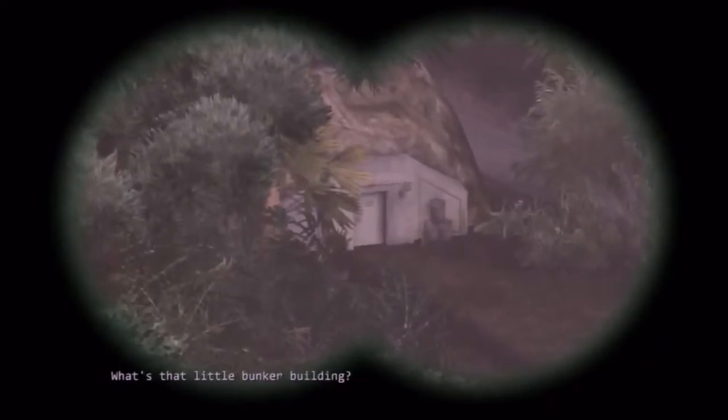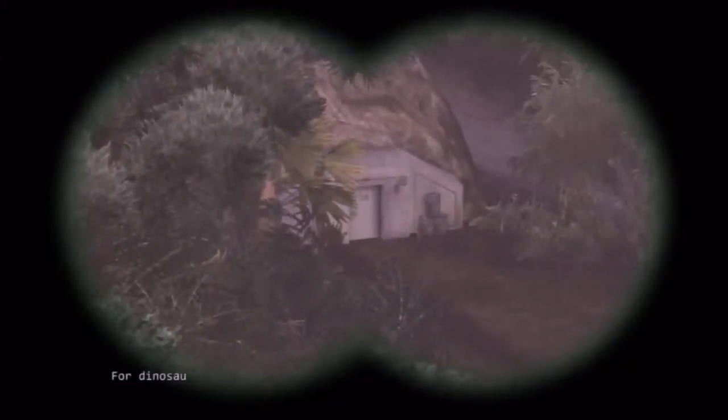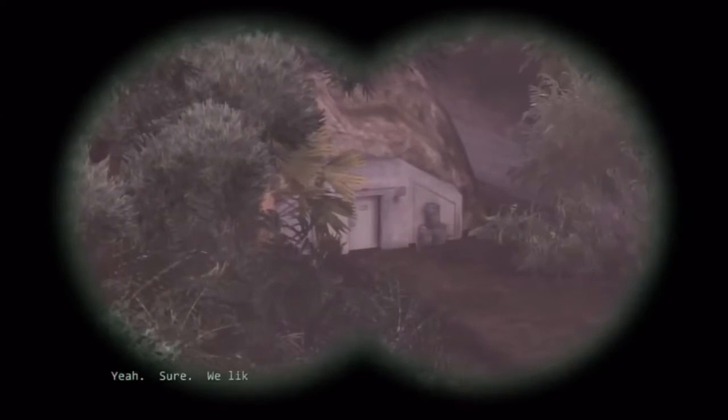What's that little bunker building? Just a maintenance shed. For dinosaurs that need repairs? Yeah, sure. We like to keep them tuned up, you know.